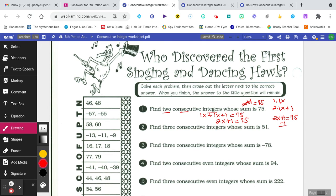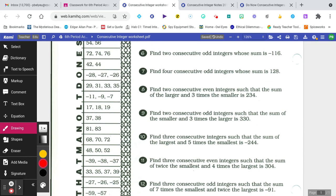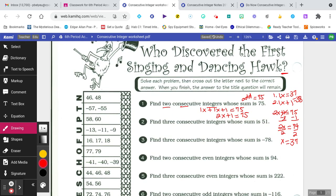You're going to subtract 1 from both sides. Divide both sides by 2. And x is equal to 37. So if x is equal to 37, this is equal to 38. So what you're going to do is you're going to go look on the side and look for 37 and 38. Here's 37 and 38. That's O. You're going to mark that out. And you'll just continue to do that until you finish all 12. And the remaining answers will be the answer to this question.